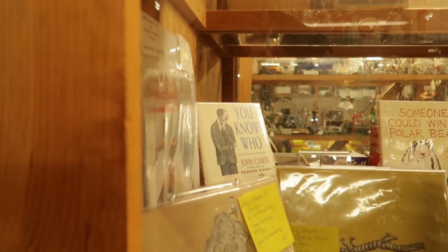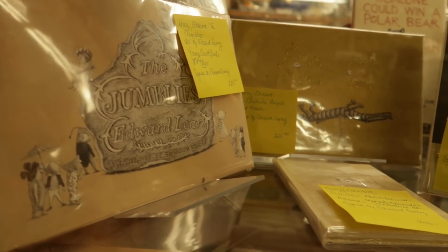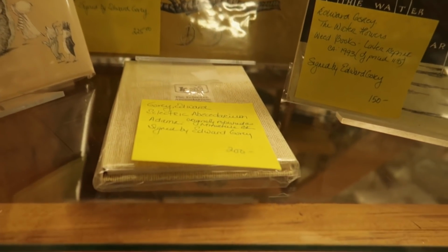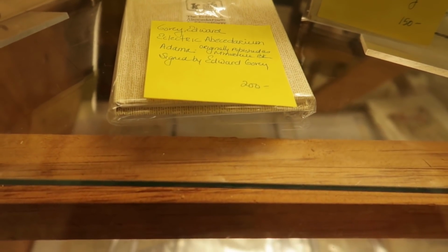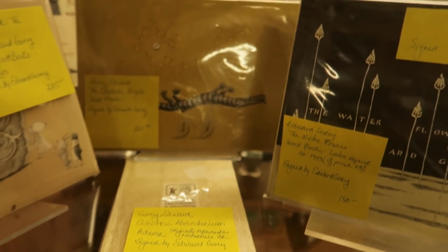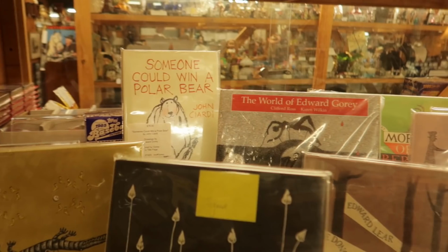You can hardly make a trip to Yarmouth on Cape Cod and not think about Edward Gorey. Now we're on Route 28, but on Route 6A, the other side of the Cape, is the Edward Gorey house, where he lived until his death. I think he died in like 2000. And his house is now turned into a museum. So if any of you ever make a trip to Cape Cod, I highly suggest going to the Edward Gorey house. It's quite interesting, and his works are very fascinating.